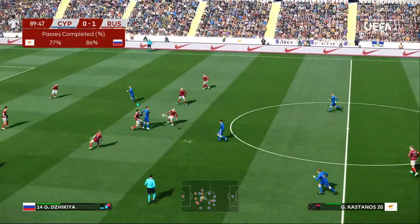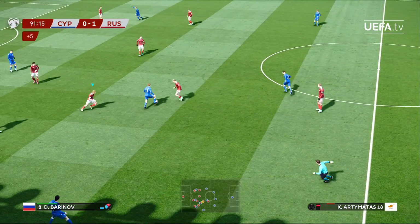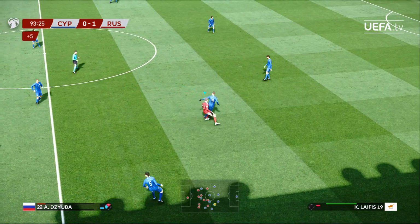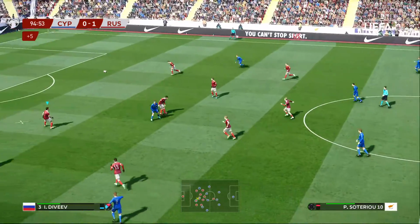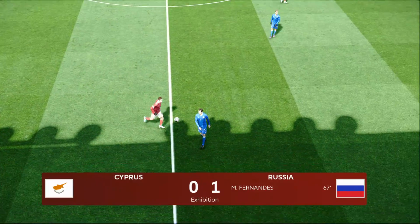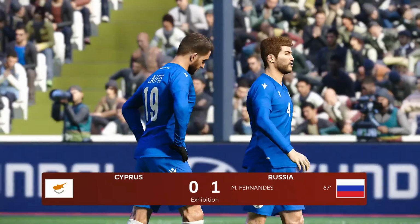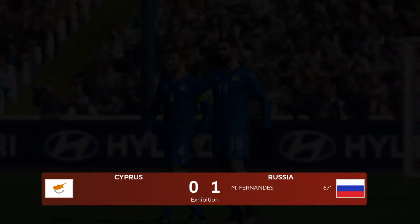So we are into the 90th minute. 5 minutes of stoppage time remaining. Zuba's not able to turn the defender over there. That's it. 1-0 to Russia. Here's our goal scorer, Fernandez. We shall see in the coming days if this result comes to pass.